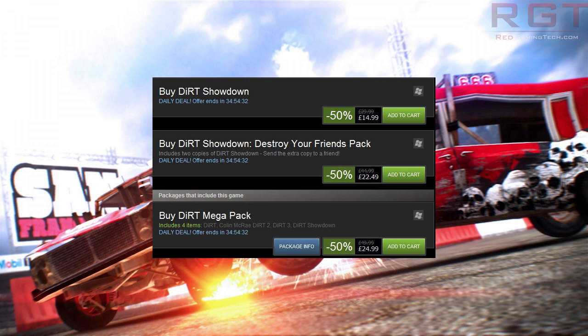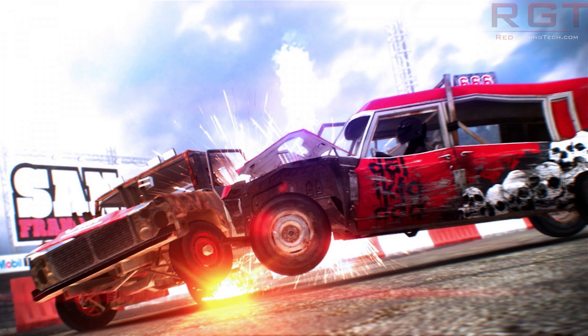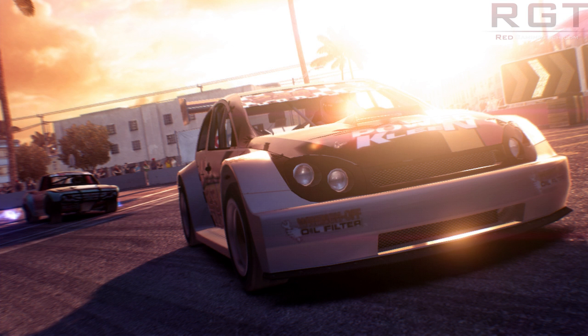Next up is another game that I haven't played. I'll just be honest, I have not touched it. I have done a little bit of research on it, however, and Showdown is pretty, to say the least. It's $14.99, 50% off, which is not the greatest deal in the history of man, but it was only released on the 24th of May, so we won't be too hard on them. Anyway, moving on. It does look pretty, but reviews are okay.